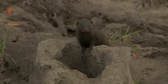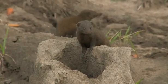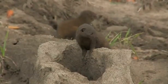I'm just going to try and make the picture slightly brighter. There we go. You can see a little pink nose.